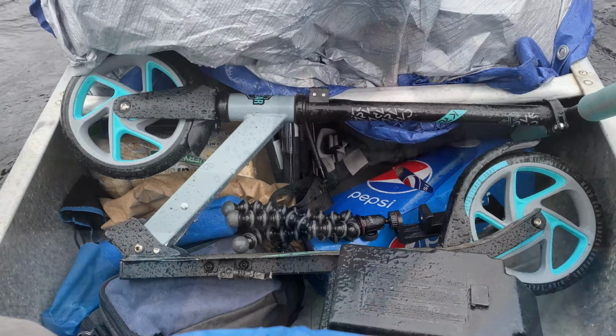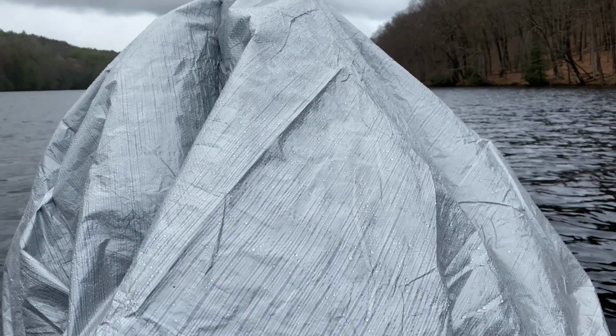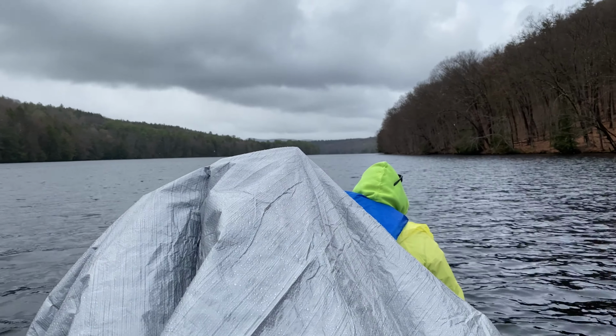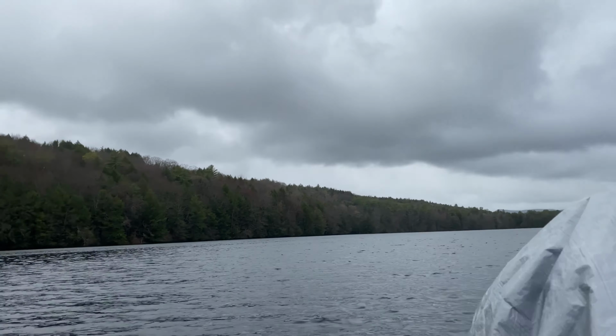Stealth camping, baby, yeah! You wanna see our setup? Well, our canoe setup? Check this out. There's my scoot. Then we got all of our gear covered with a tarp. You can barely see Jay on the other side of it. There's his hands. This is beautiful.